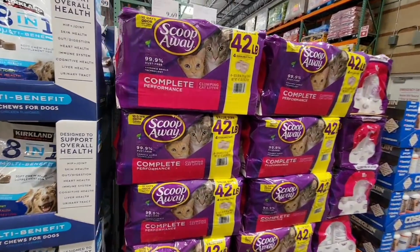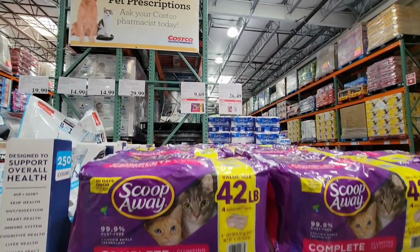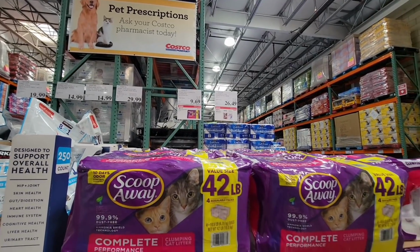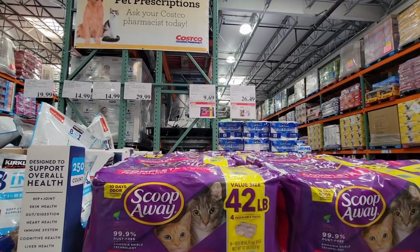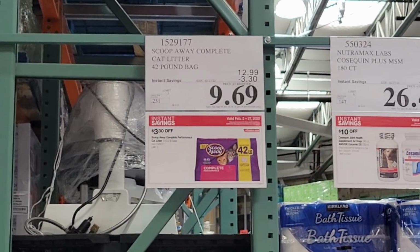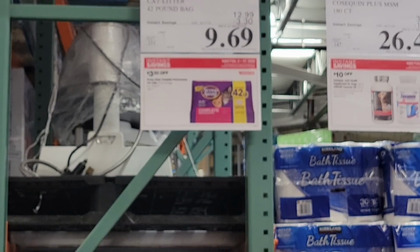Now, this deal. Okay, I'm going to explain. Normally this is $12.99 regular price for 42 pounds. This is on sale for $9.89 for 42 pounds. At Walmart, it is $14.89 for 38 pounds. So this is definitely a good value to get if you're helping out an animal shelter.